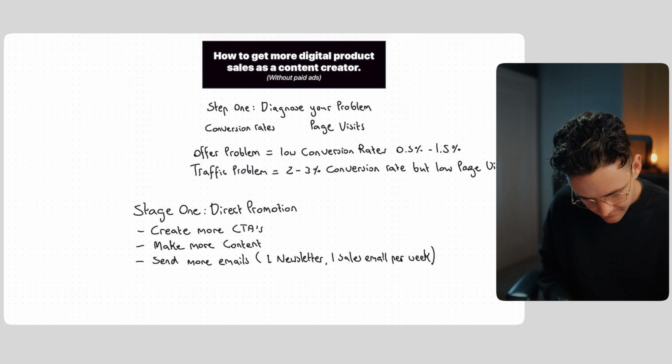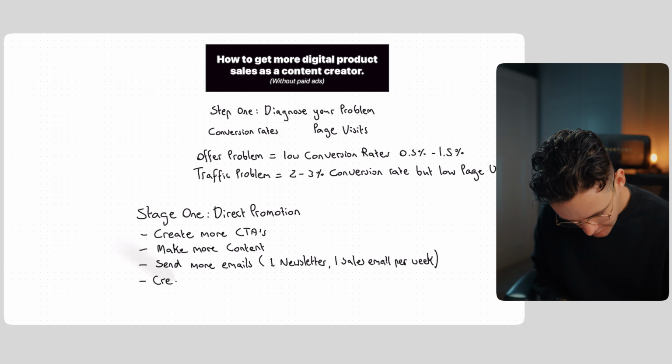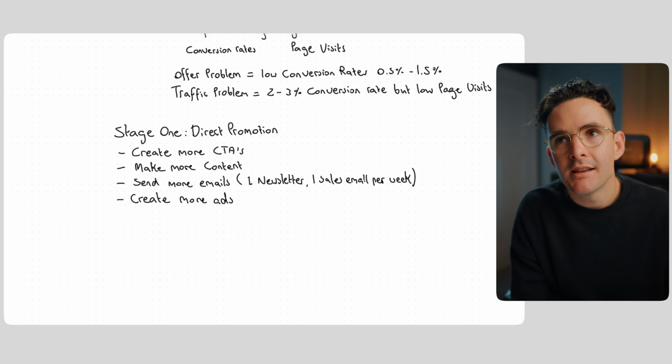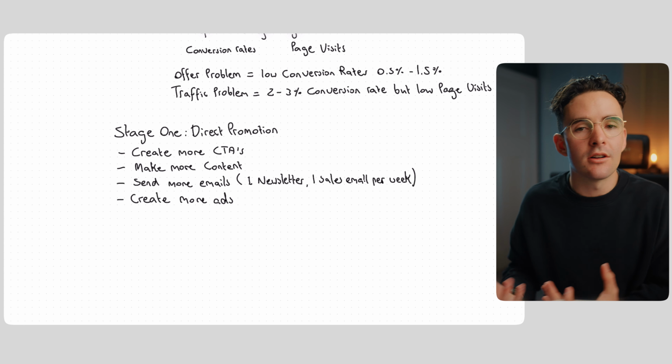Number 4 is to create more ads. Again, it's super obvious, but so few people do it. Like, so few content creators sit down and make a piece of content that is promoting their own stuff.